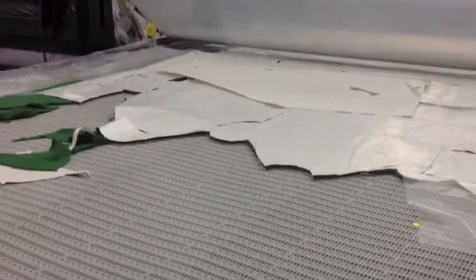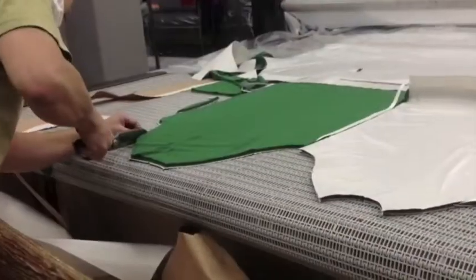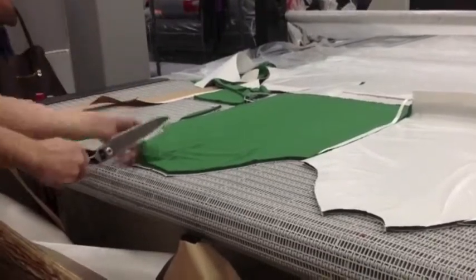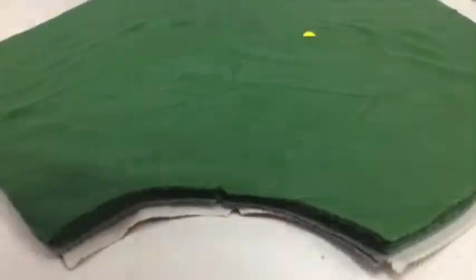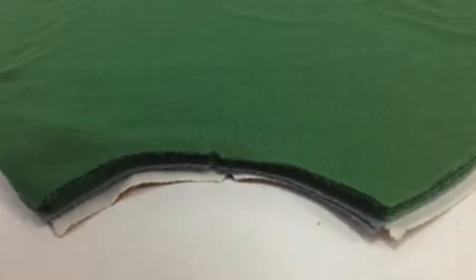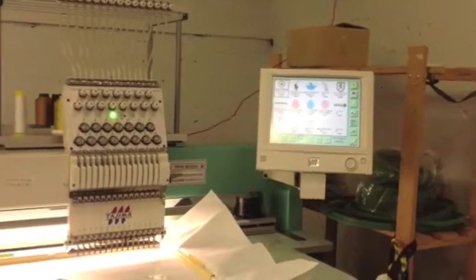Throwing fabric away means throwing money away. After the pieces are placed together in the most efficient way, the information is sent down to the cutter. Piled high and suctioned down into place is the fabric used for the garment. Once the pieces for the garment are cut, construction of the final product takes place.